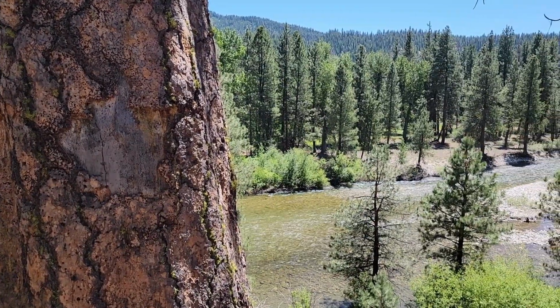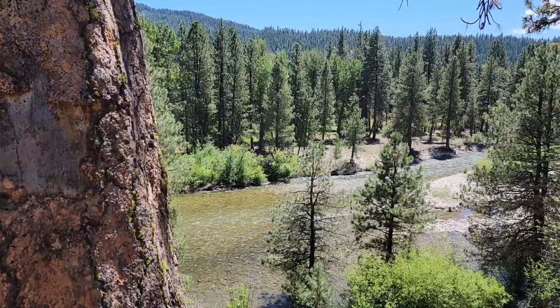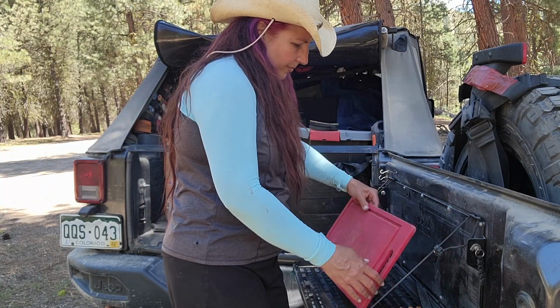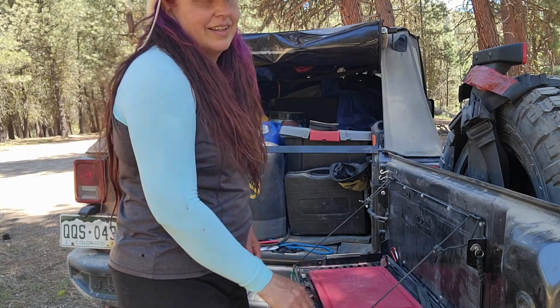After lots and lots of driving, we finally lucked out on a spot. It's kind of high above the river, but it looks like there's a not terribly sketchy path down to the stream. We'll see. We're gonna make some lunch and then might go throw a rod in the river. Stuff is a little bit dusty.